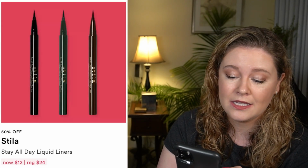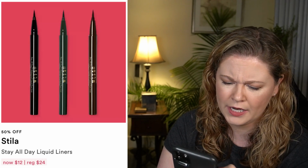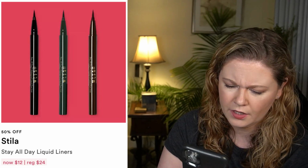So we have the Stila Stay All Day Waterproof Liquid Eyeliners, and I think there are a variety of different shades, which is kind of fun. It looks like there's some green and blue colors.